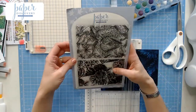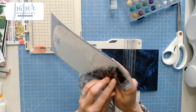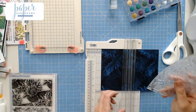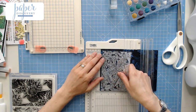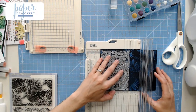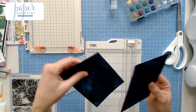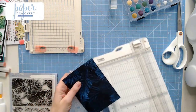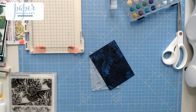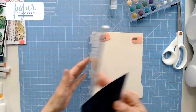So which one shall I do? I was going to do the florals, but I've got an example of that on this paper. So I'm going to do the foliage instead. And I'm just going to place it as it is onto that paper there and make sure that where I'm cutting that is about where I need it. So I've now got two pieces, so I can do this technique twice. In fact, I could have done it with both the foliage and the floral at the same time. But my heat tool is a little bit slow. It's not the quickest, so this will save time. We'll just do one of them.